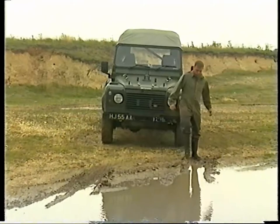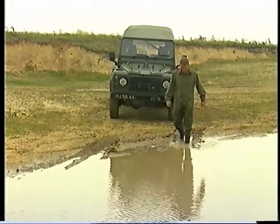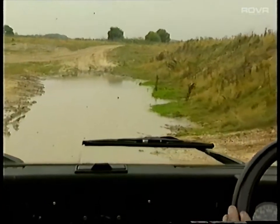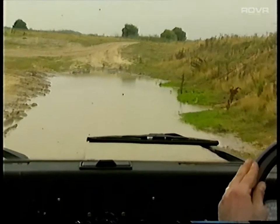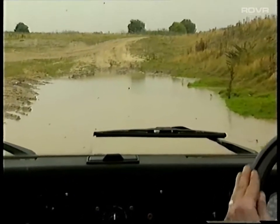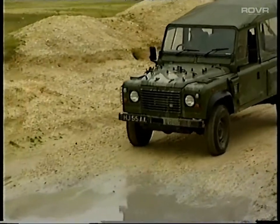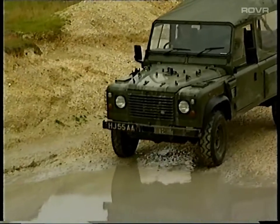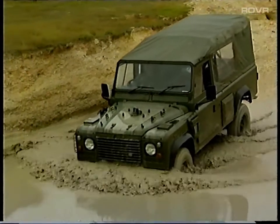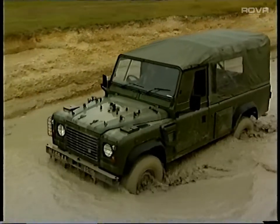If you don't know the water you have to go through, it may be necessary to do a recce on foot to find out how deep it is. But in any case, stop before you get to it, select diff lock low range, and a gear which will enable you to keep the revs up, and drive through steadily. In deep water, keep your speed down to about 3 miles an hour to avoid creating too big a bow wave, and make sure you don't stall, or water will go up the exhaust pipe. Slow and steady is the way to get through.